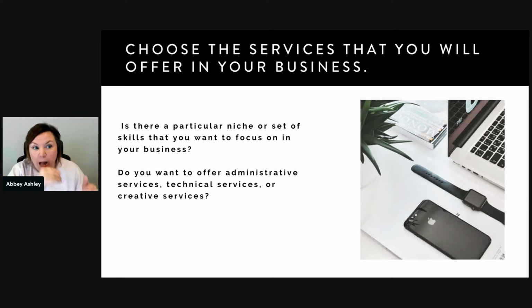So again, same thing, become a general VA unless you already have a specialized skill. If you've been building Squarespace websites for 10 years, go ahead and niche down to be a Squarespace site builder, right? You don't have to just call yourself a general VA if you have a really highly specialized skill. But if you don't, that's okay. Let's start off with general services, right?